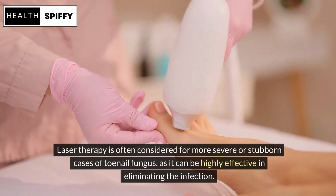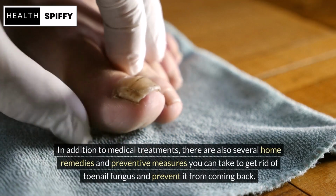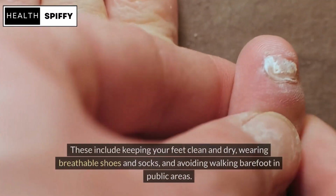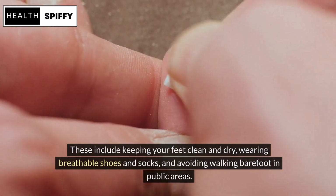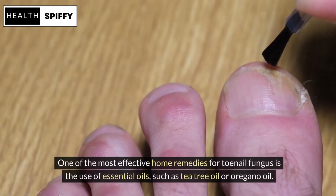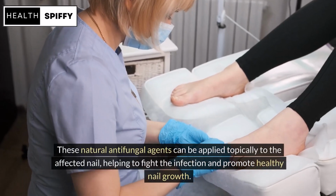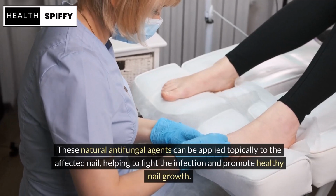In addition to medical treatments, there are also several home remedies and preventive measures you can take to get rid of toenail fungus and prevent it from coming back. These include keeping your feet clean and dry, wearing breathable shoes and socks, and avoiding walking barefoot in public areas. One of the most effective home remedies for toenail fungus is the use of essential oils, such as tea tree oil or oregano oil. These natural antifungal agents can be applied topically to the affected nail, helping to fight the infection and promote healthy nail growth.